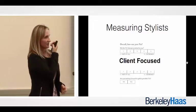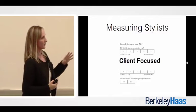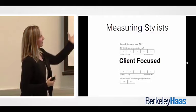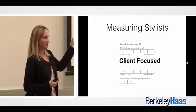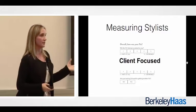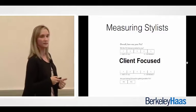And of course, we want to be client focused. So this is a snippet of what you see if you're checking out on mobile. You, for example, can give us information on how your Fix was, right? Can you rate that? Are you looking forward to your next one? Was it personalized for you? Was the size right? And things like that. So we can use that information to give stylists a view.